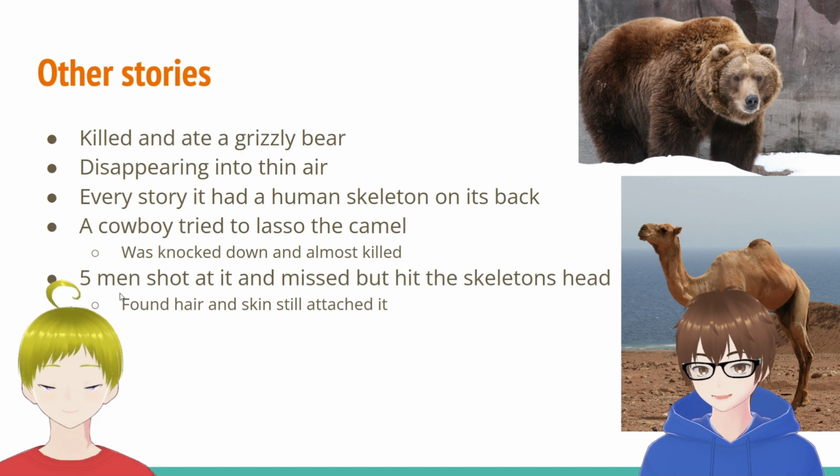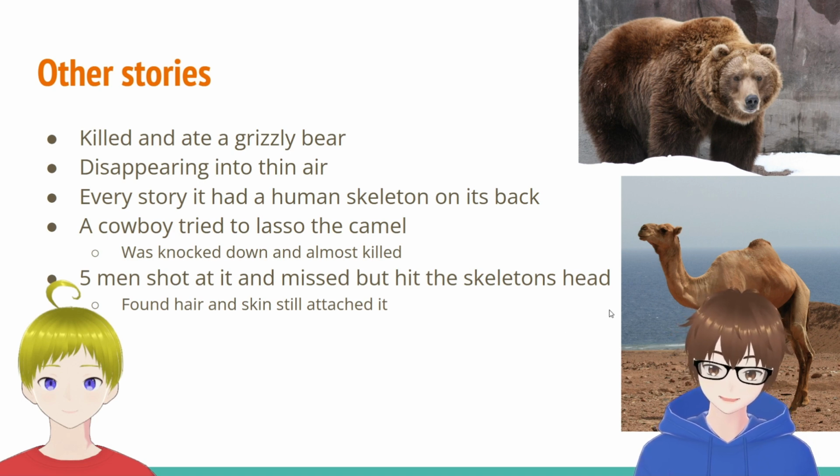Apparently it was seen one time, and 5 men ended up shooting at it. They must have been very bad shots because every single one of them missed, but somehow they shot the skeleton's head off it. Whenever they found the skull, they found hair and skin still attached to it. I would be terrified about that. I saw the art that people have drawn of this thing, and it makes it quite devilish looking. I think of camels as looking evil sometimes, and having a skeleton riding on it adds to it.